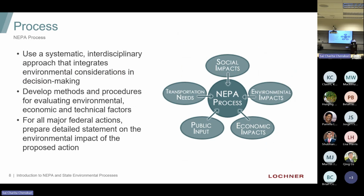The Act also requires a systematic interdisciplinary approach, and you're going to find out how interdisciplinary it is as we keep talking. It requires the development of specific methods and procedures such as noise modeling, air quality modeling, traffic modeling, things of this type. And for all major actions, it requires the development of a detailed environmental document statement. This is typically referred to as part of the EIS process. However, it has progressed into other types of documents done for NEPA.